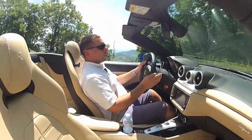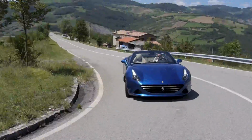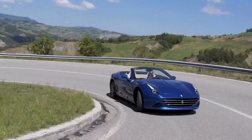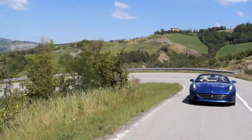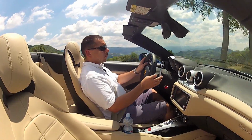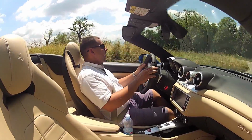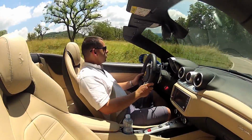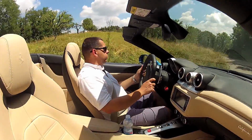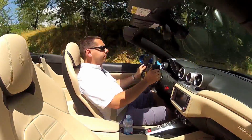You can drive it in fully automatic or switch it to manual. It's good fun, this car, but it's manageable fun. This car is easy to drive, I mean, unless you really overcook it. Your grandma could drive this.